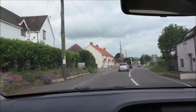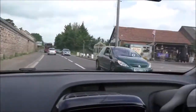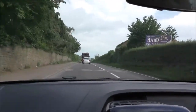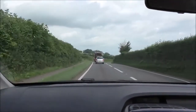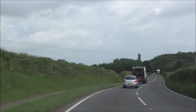Because there's lots of housing development over here. As you see, this new little estate is all built up now, all in the last year or so. Just begin to see Conigar Tower on the top of that hill there, disappearing.